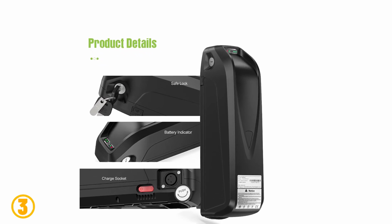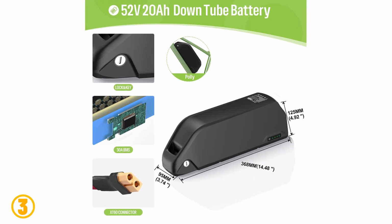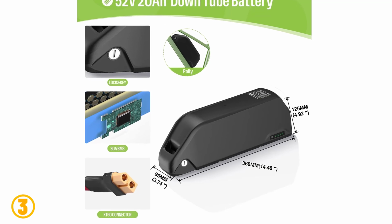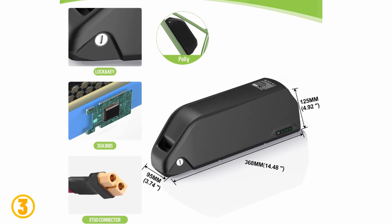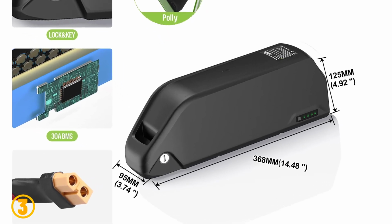Energy, 468 watt-hours. Battery cell, 18650 2600 mAh. BMS, 25 amperes. Origin, mainland China. Certification, CE.